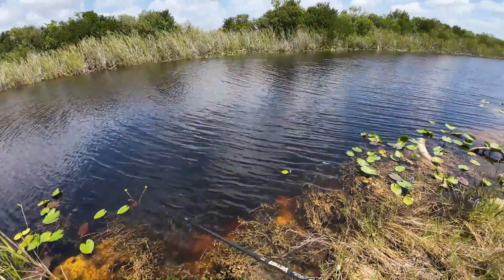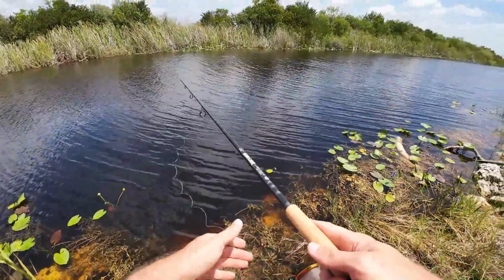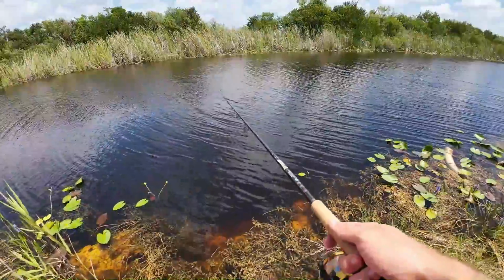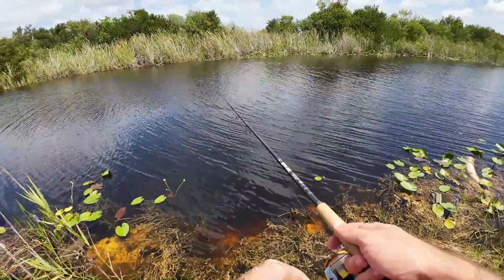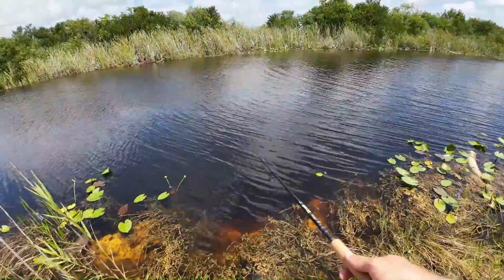Alright, it's been a slow day. Only really had those 2 fish bite, the one Mayan, and now this largemouth that I lost. Not much going on here today, which is interesting. But let's keep going. Let's see if we can still save the day.